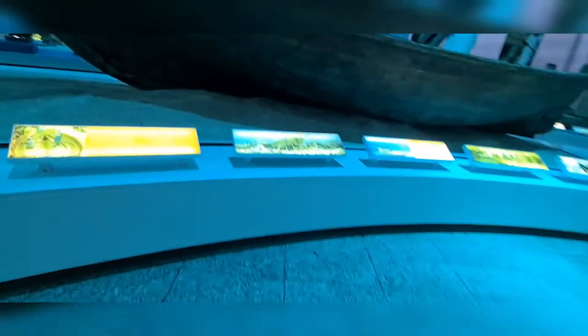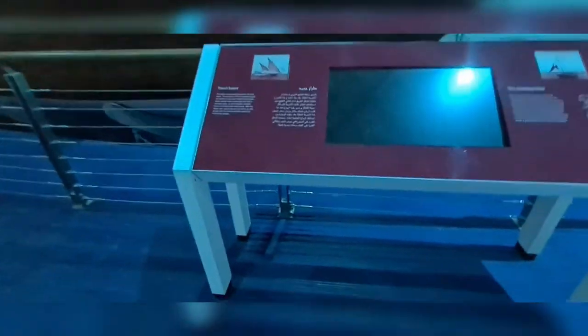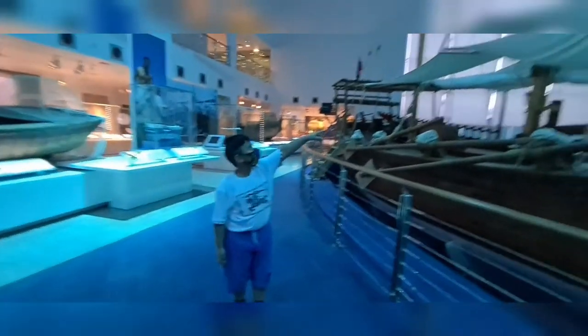Not allowed to go inside? Maybe not allowed. See, this is the big boat. You know where the entrance is to go inside the boat? See? But it's not. The boat now is locked. Touching the boat. This is the touching.